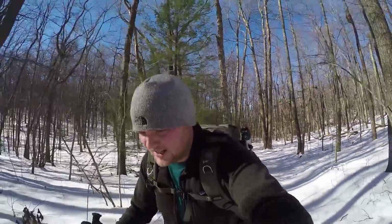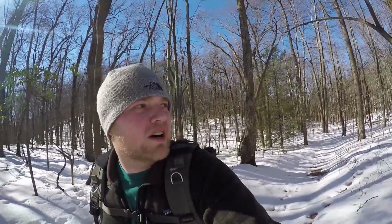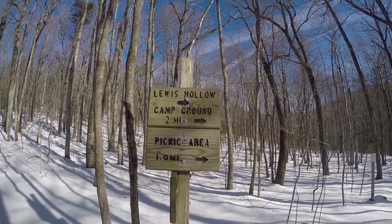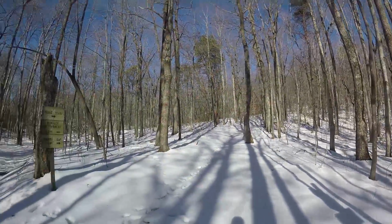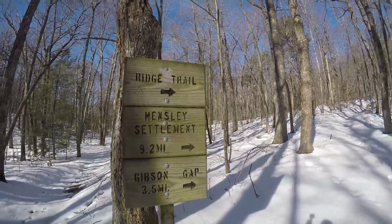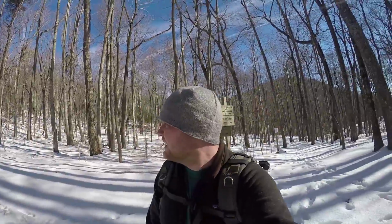But I see a bunch of signs here. Let's see what we're looking at here. So, yeah. Okay, so if we go this way, we're apparently going towards a campground and a picnic area. And then right here, this is what we want. Ridge Trail goes that way. So, guess we're not done with the uphill just yet. Just a little bit more, but getting close.